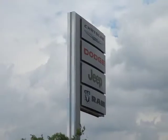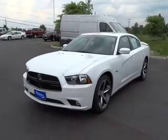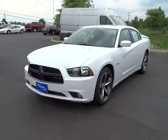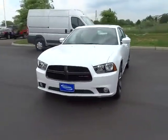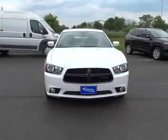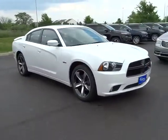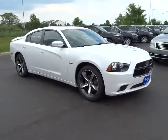The 2014 Charger. Inject some versatility, comfort, and sophistication into your muscle. The Charger is a powerful sedan that excites at every turn. Peace of mind comes standard with Charger's 5-star government front and side impact crash test rating and is priced below $40,000. This vehicle has less than 100 miles.